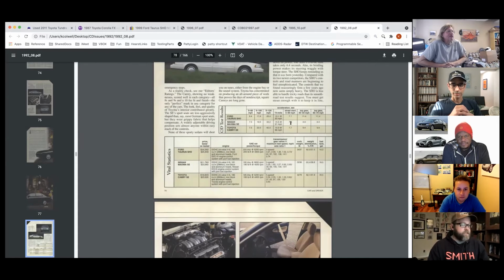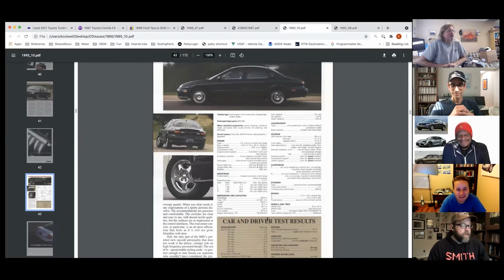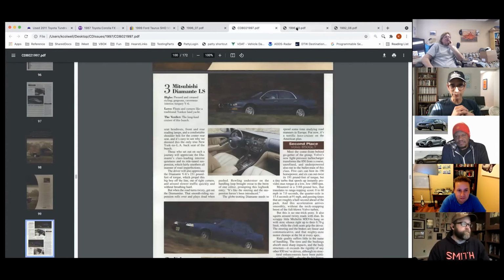It sounded awesome. They looked cool, and then they go to this thing, and it's like a V8 that does 0 to 60 in 8 seconds. I mean, that is an automatic. Yeah, and I guess a 4-speed automatic. It's a 3.4 liter that should have been cooler than it was. Look at that gearing.